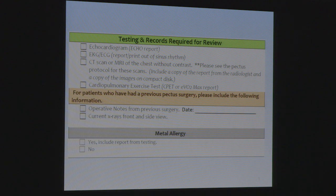The last test that we do look at for Pectus excavatum and for Pectus carinatum is the cardiopulmonary exercise test. This test is referred to by many other facilities differently, so we are more than happy to help you locate somebody close if you're having that done locally also.